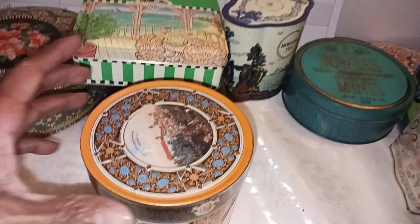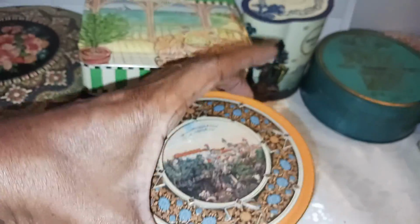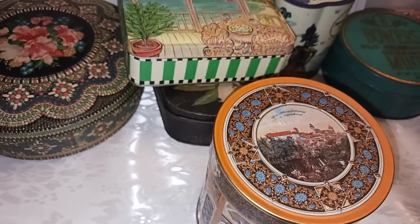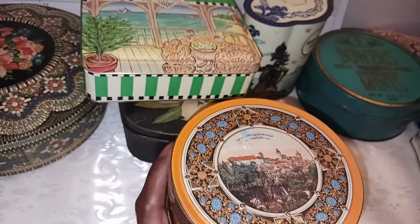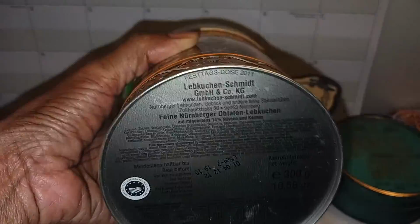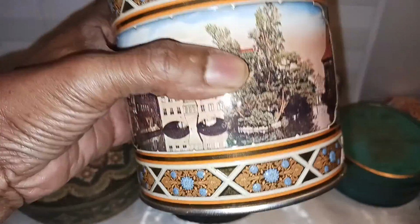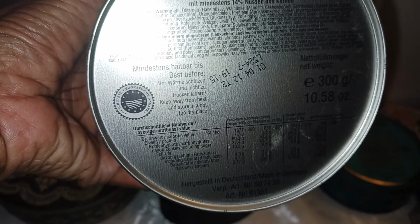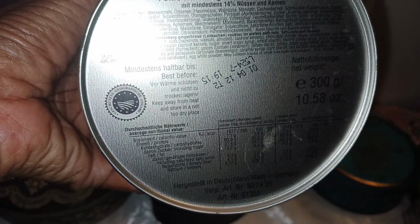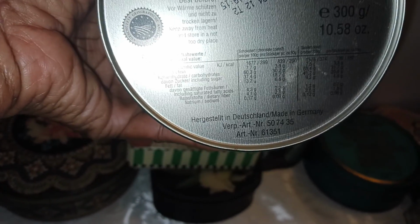The next one is this, and maybe I bought this from Jeffrey, I don't know. This is a German tin. So if you turn it over, it's got all kinds of info on it. Sorry about the glare. It's verbiage or words I can't pronounce. Lebkuchen, Schmidt, GBH and Company. And I am sure it's German. Yep, made in Germany if you see it on the bottom there.